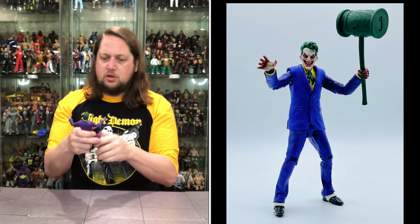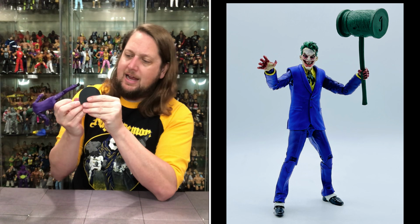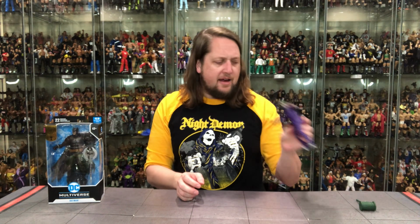But a very, very cool, menacing, evil, dark version of the Joker. And man, I am here for this. This possibly might be my favorite Joker. One of these days, we're going to do a top 5 favorite DC Multiverse Joker figures. As I said, I think I have almost every single one of them. And I think this one would rank pretty high for me. Pretty high. But there it is. DC Vampires Joker.